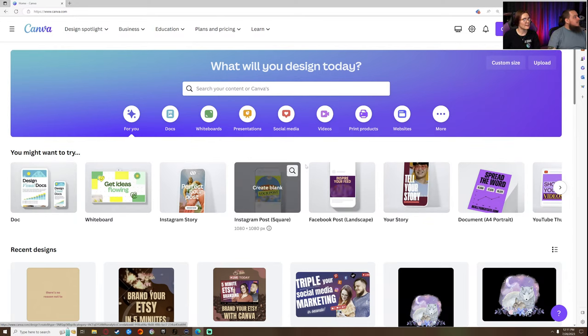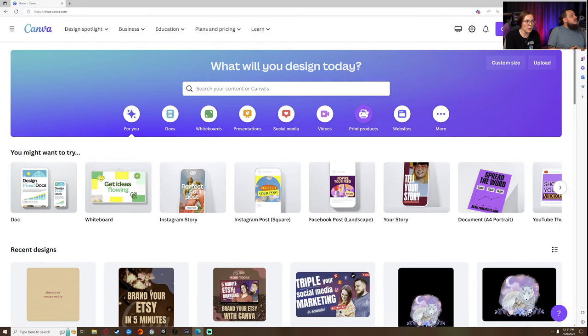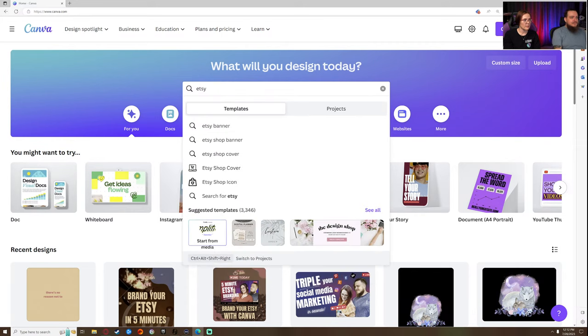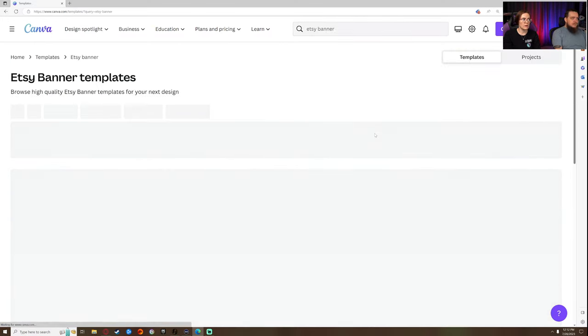All right. So when you are in Canva, if you want to make a perfect Etsy shop banner, first thing that you need to do is search for, you can go ahead and type in Etsy for me. Etsy banner, Etsy shop banner, and Etsy shop cover. Ultimately, these are all going to give you the same thing other than your shop icon, which is going to be the square. So let's just do Etsy banner.